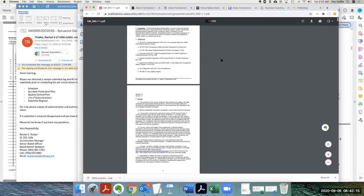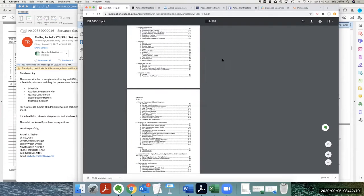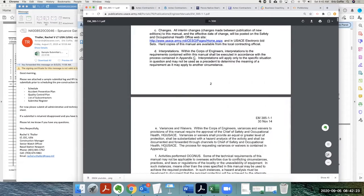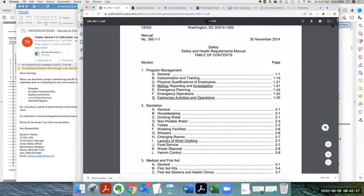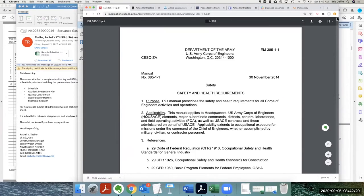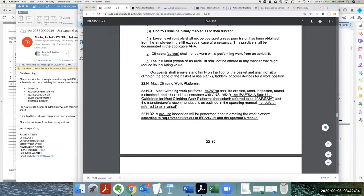Okay, EM 385. Another 900-page document. Why are you laughing? You asked me. You said, "Brandon, what did you say about the paperwork?" I said, "I want to see the paperwork." Okay. You talk about the paperwork so much.